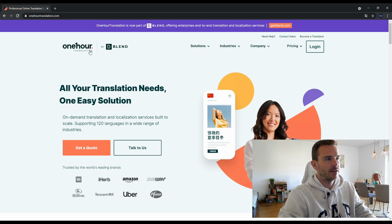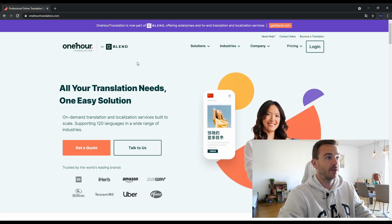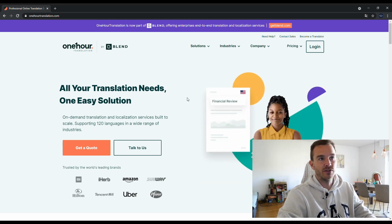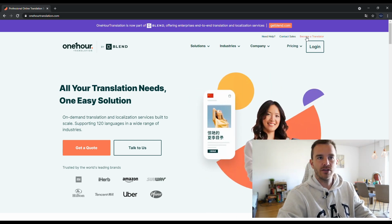I've seen that 1 hour translation is now by a company called Blend. I don't know Blend. It's cool to see that they partnered with them. They probably bought them. So it must be different to when I used it. The whole thing looks very different, so probably upgraded it, which is always good. So let's start. Here in the top right, I see become a translator. That's what we want to do.